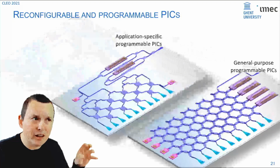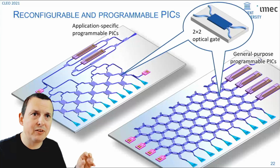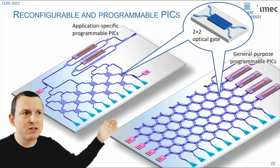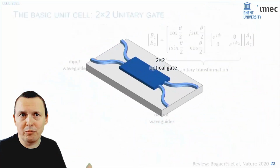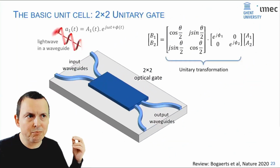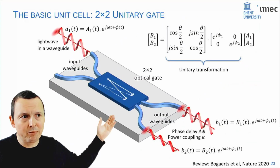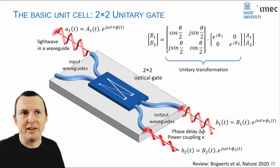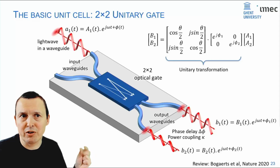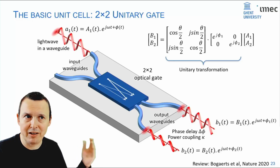And the core element, the core tunable element that you need for these actuators is what we call a 2x2 optical gate. It's essentially a tunable element that can both control the coupling between the two inputs and the two outputs, but also their phase delay. So essentially it constructs a unitary matrix between the input and the output.